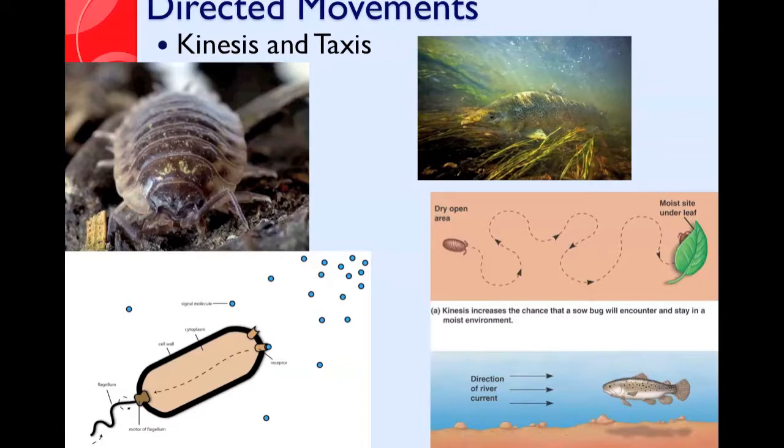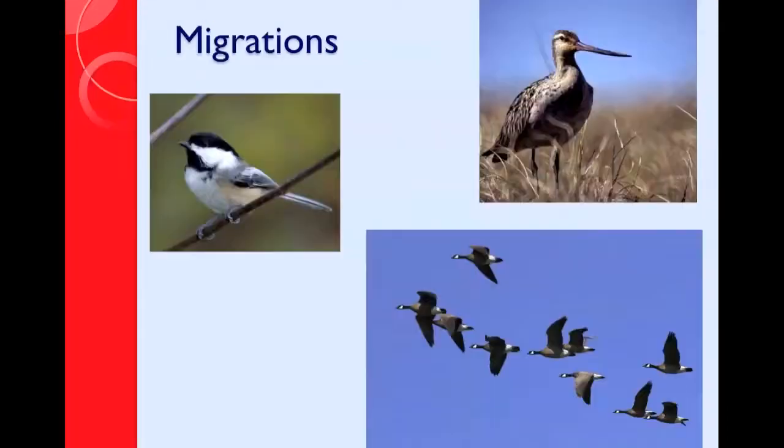Another example of taxis is something called rheotaxis, and this is when fish orient themselves in an upstream direction, and the purpose of this would be to keep the fish from being carried away by the river, while at the same time positioning their mouths in the direction of where food would typically come from. So kinesis is a change in activity level, and taxis is a directed movement towards some stimulus. Both of them are under heavy genetic control.